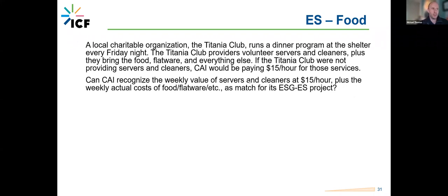Can CAI recognize the weekly value of servers and cleaners at $15 an hour, plus the weekly actual costs of food, flatware, etc., as match for the ESG ES project? So you've got the labor there at $15 an hour, and you've got the actual goods, the food, flatware, etc. Can you use the value of those items as in-kind match in this scenario?